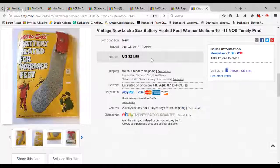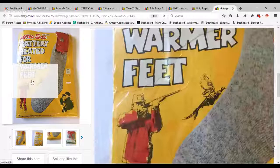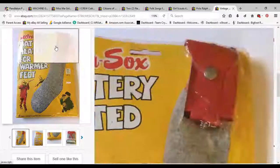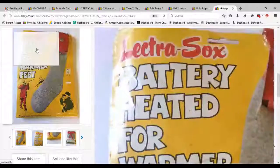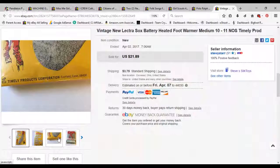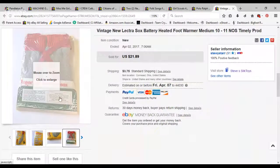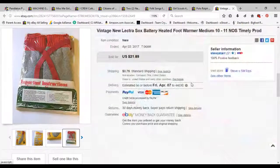Okay, the next one also sold today. This was electric battery operated socks. These are from, I think, the late 60s, early 70s. They were brand new, sealed in the package. I may have done these on a video earlier. I don't remember. But these take 2 D-cell batteries. They were pretty cool. They still make these socks, actually, but these were the vintage ones. Limited warranties probably expired, I'm going to guess. But I took a $17 offer plus shipping, and those go out the door in the morning. I paid $1.89 for them originally, so it was a pretty decent profit there.